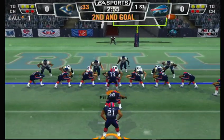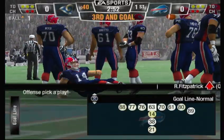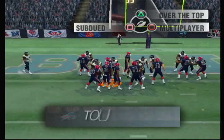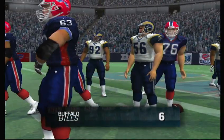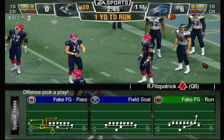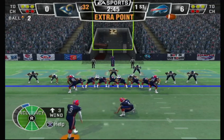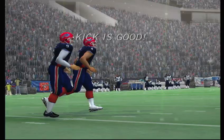That was a great hit. He was getting away from that one. No gain on the play. Okay, that'll bring up third and goal. They can't catch it. Touchdown, Buffalo. Touchdown, Bills. And he adds the point after.